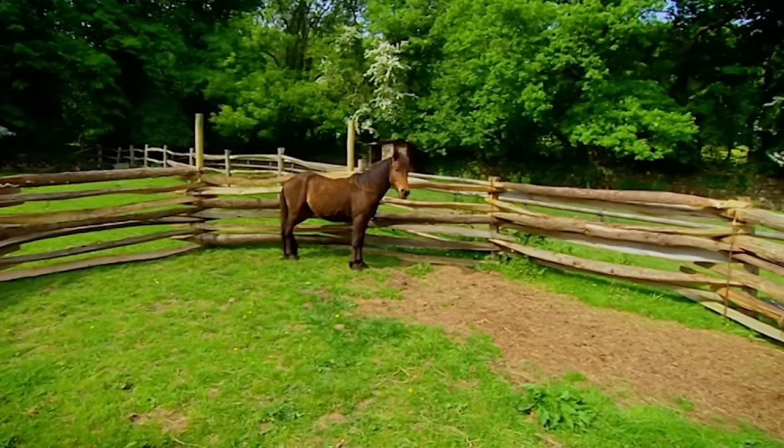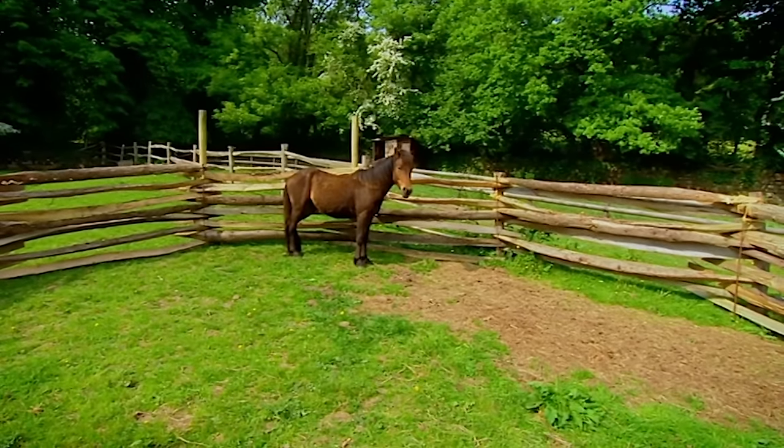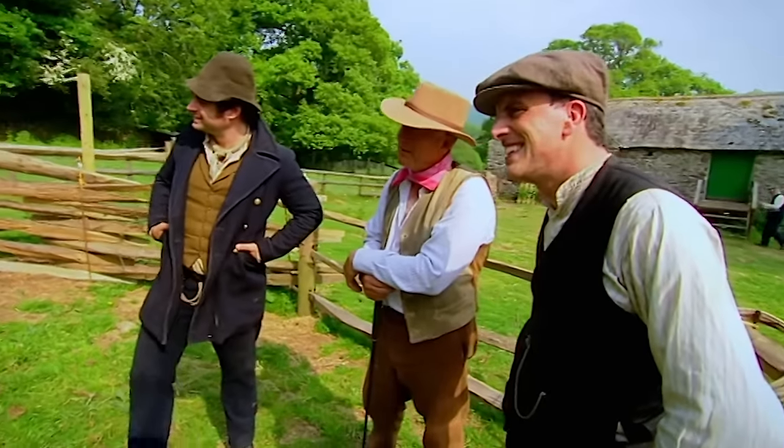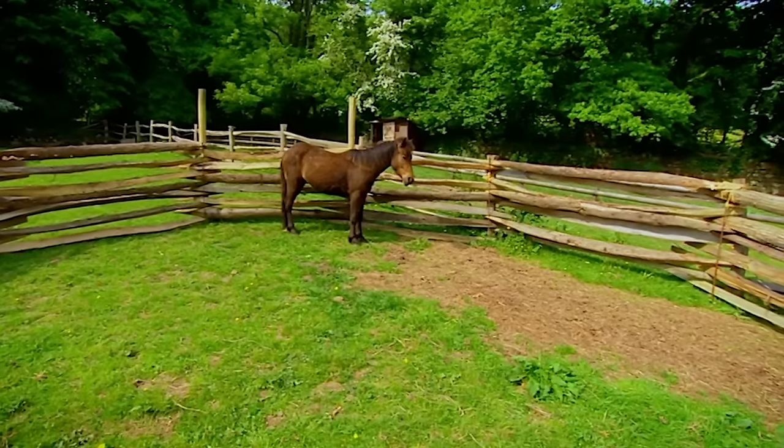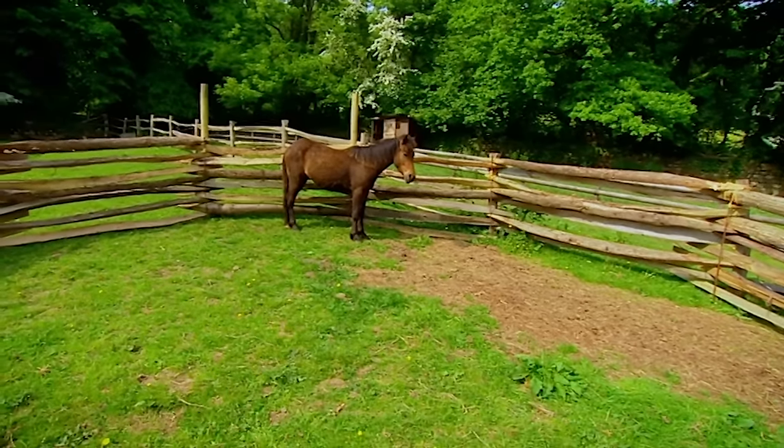Yeah. Right. He's really a nice pony. Seems to have a pretty good attitude. He seems to be thinking, and he's looking right at us. Yeah. He's an intelligent little guy. Somebody's got to have the brains, huh?